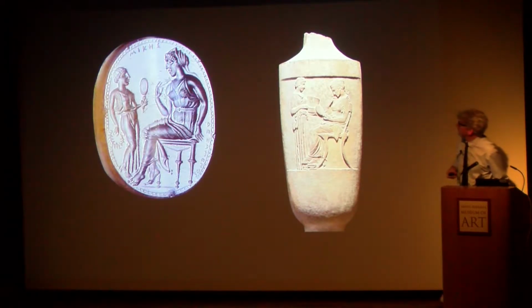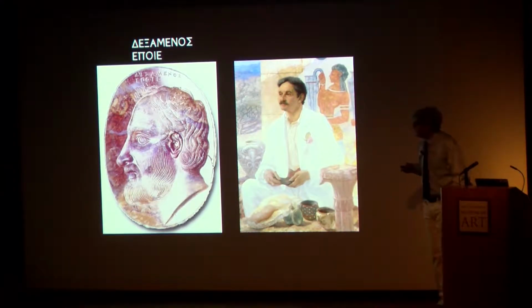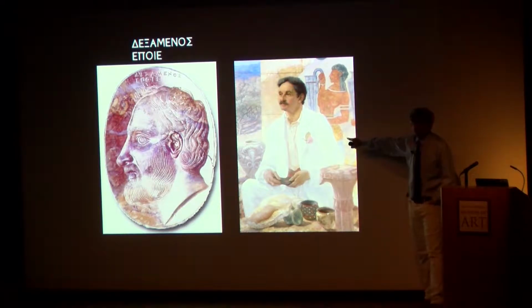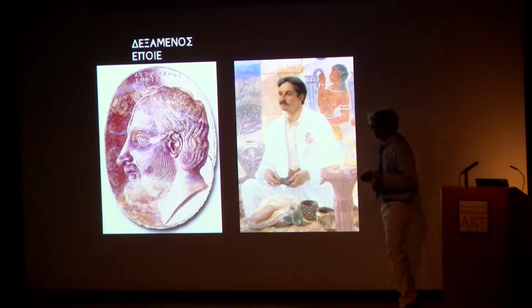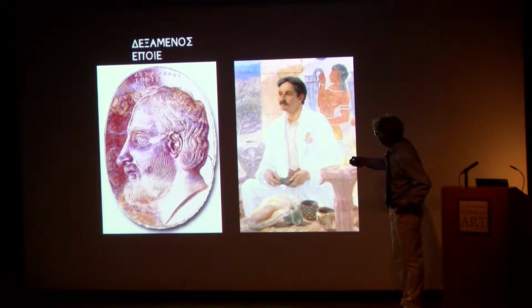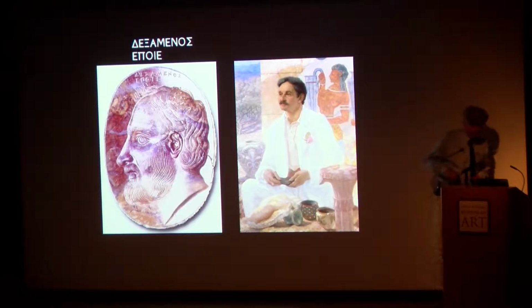And one of the great works by Dexamenos is this, a mottled jasper in the Boston collection that was formerly owned by Sir Arthur Evans, the famous excavator of Knossos and discoverer of Minoan civilization. It's this amazing portrait of a middle-aged man. Each hair has been engraved, even like wispy hair on top. He has eyebrows. Each eyelash has been carved, a very fine beard. We don't know who he is, but he got a gem by Dexamenos.